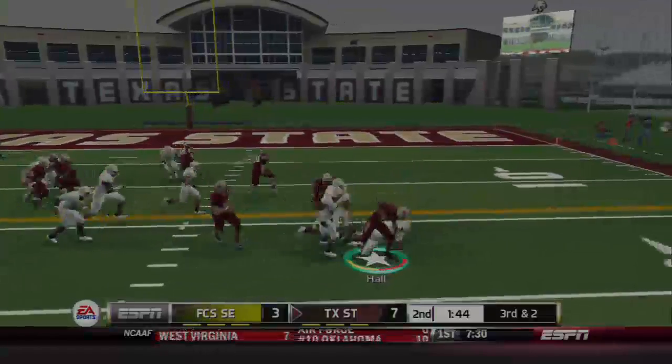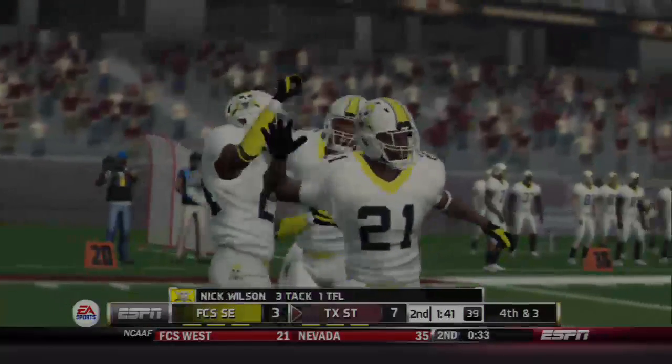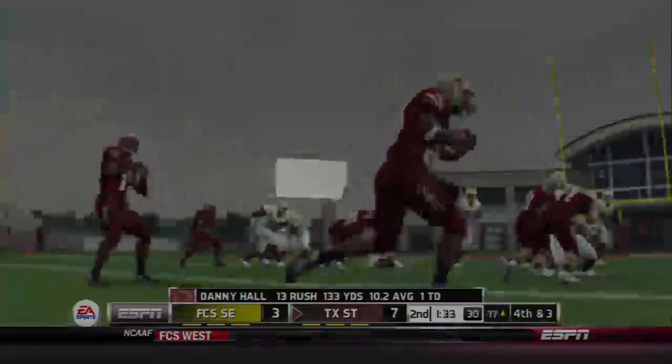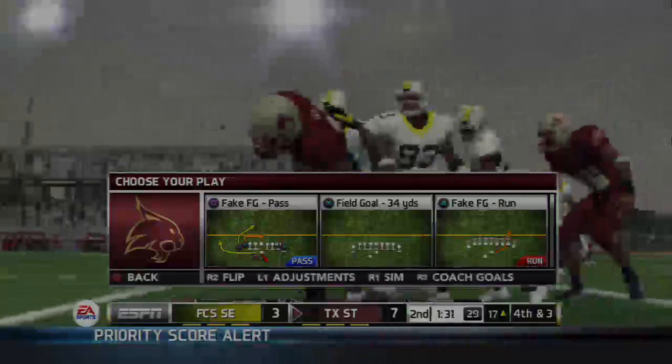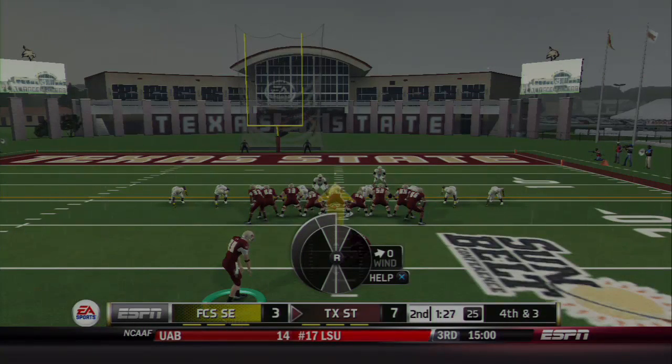Here we go! Pitch out to the right and tackle behind the line. No gain on the play. That brings up fourth and three. Texas State is up by four.